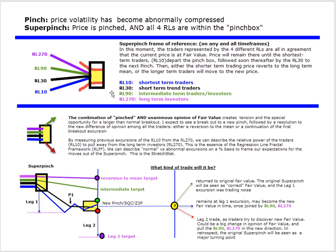When all four leave the pinched area and we have some directional moves, this could be the beginning of something large. If it is a head fake, or if the other regression line time frames don't follow through, then there will be abnormal excursions by the RL10, and then it will come back into that pinched previous condition. So in our view, when we see this super pinch, what we have is a combination of a pinched condition and a unanimous opinion of fair value of the four RLs. This creates tension, and we treat this as a special opportunity for a larger than normal breakout. I expect to see a breakout that's going to go to a new pinch, followed by a resolution of this difference of opinion among the traders.